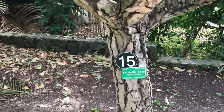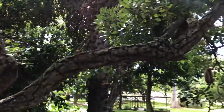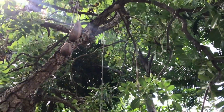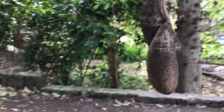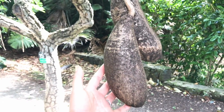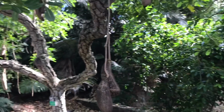Hey, look, it's a sausage tree. I recently filmed this one in a video from the Chicago area. I went to a botanic garden and they had sausages hanging. These ones are actually very small compared to the ones I saw in the botanic garden in Chicago, but they're still very interesting looking.